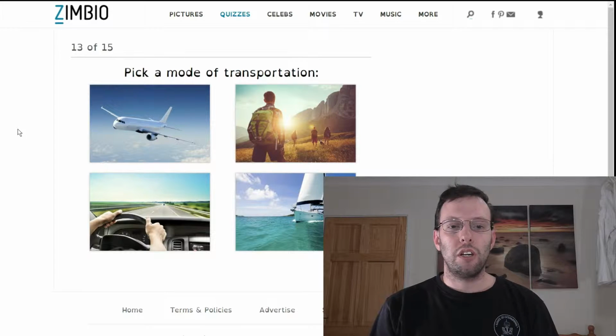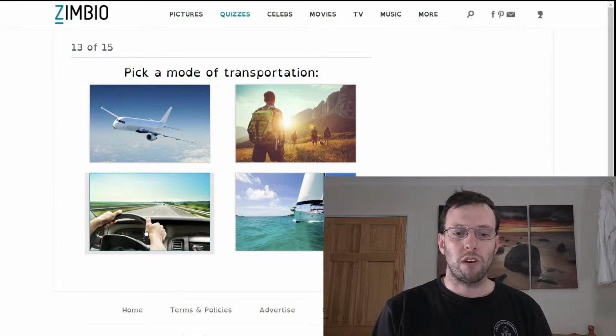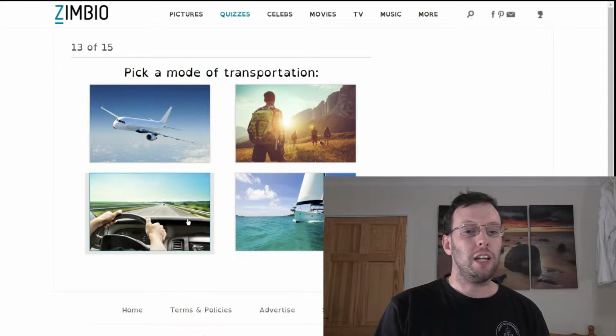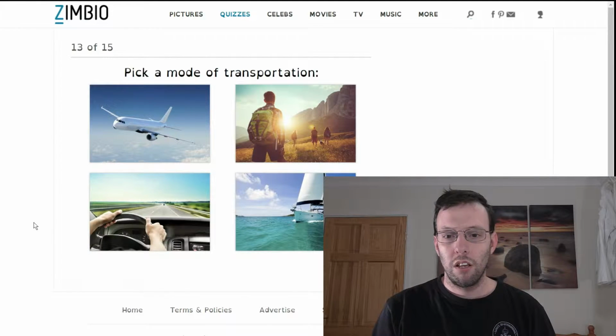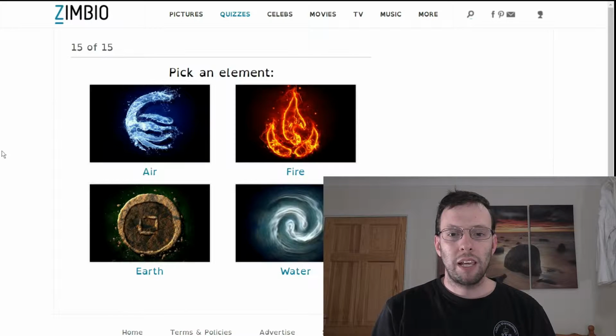Pick a mode of transportation. You see, now this is quite an American style quiz. I know that because, like, it said fall instead of autumn. And it's like, oh, the road trip, going out in a car, nice long adventure. I live in the south of England. Everywhere is shit to drive. It's just congestion where I live. But this thing is thinking road trip, you like the open road, it's lovely, but that just doesn't apply to where I live. So this quiz is flawed a bit. I'm going to go airplane. Pick a spice, I don't know, pepper. Pick an element.